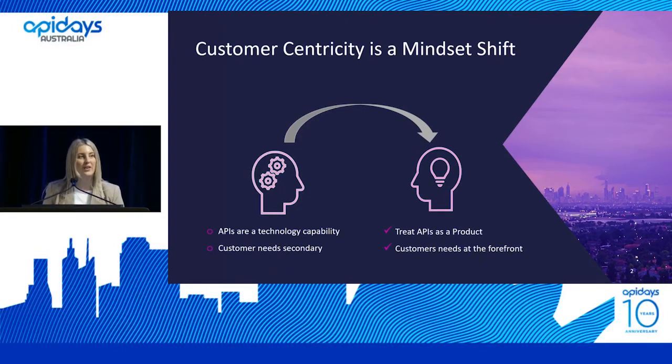So why have a customer-centric approach for APIs? Well, just like with any other product, customer centricity enables you to produce products that your customers actually want and need, which gives you more options to potentially monetize or to provide additional value back to your core product by offering these APIs as connective tissue so that customers can seamlessly interact with your product in their digital channel of choice.